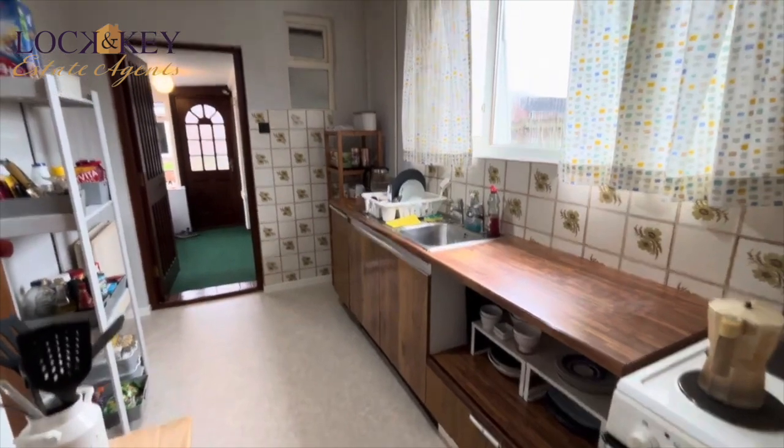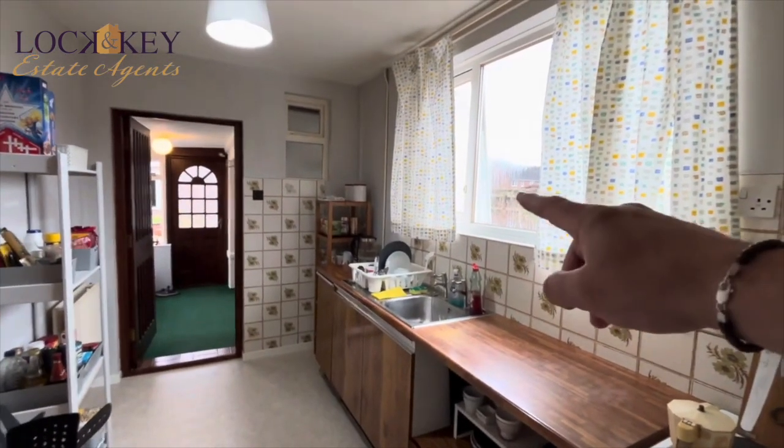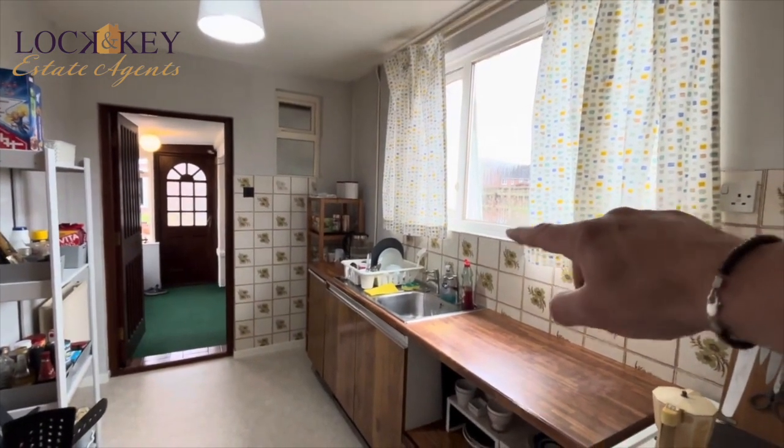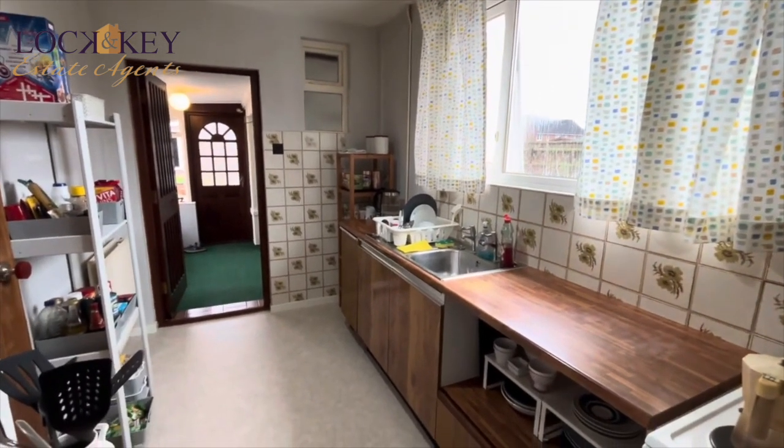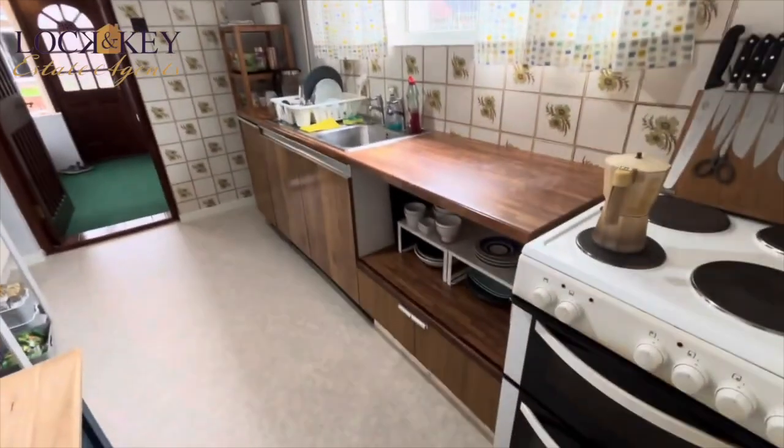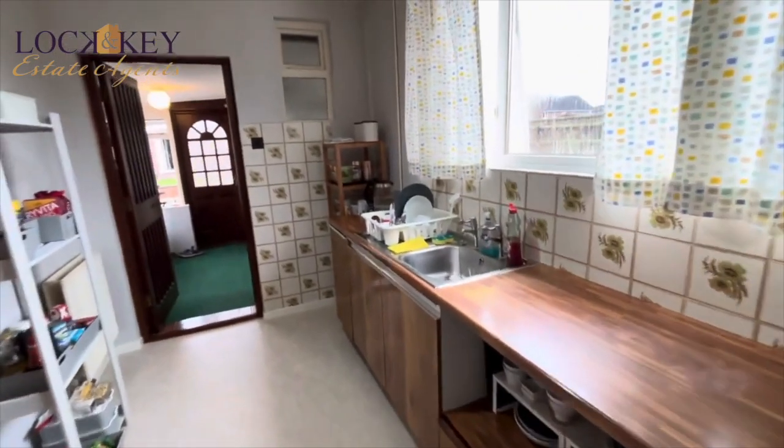Someone might modernise this kitchen a bit. Nice big window there. There's a bit of frosting there, so that might be blown. That might need to be replaced at some point, but the owner isn't going to do that. We've priced it accordingly. It's a very convenient price, a competitive price, I should say.